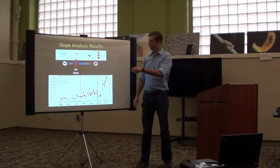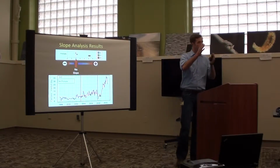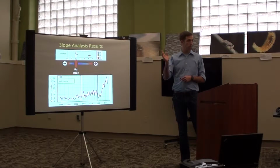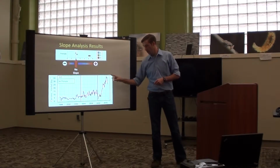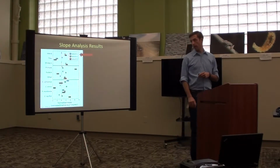The blue square is Epoch 1, all right? The hash mark is the value, 95% confidence interval is the bar. Anything on the right is an increasing slope, anything to the left is a decreasing slope. And this is just a representation of the primates. You can see a steep increase in Epoch 3, it's a high slope, all right?